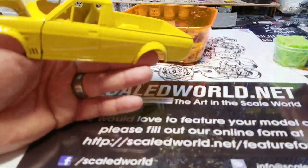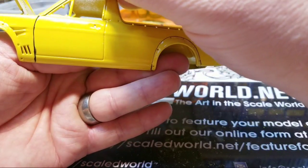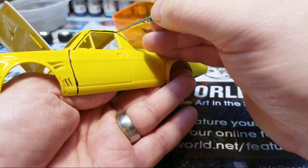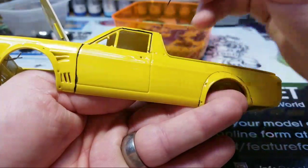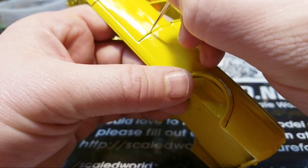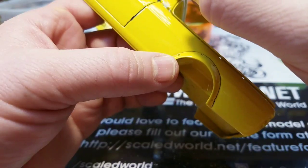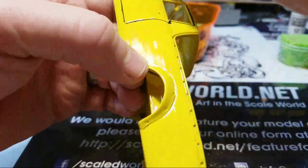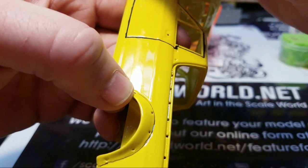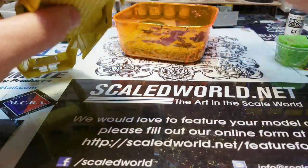All I'm using, guys, is the Vallejo 950 black. Got that jamb there done. And then I'm going to do the jambs on the tailgate.